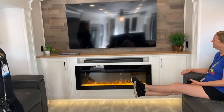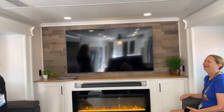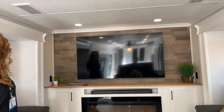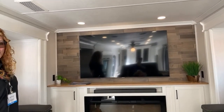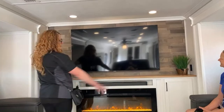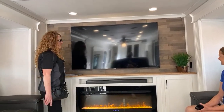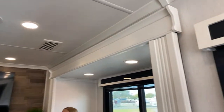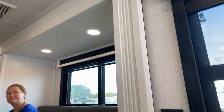And that looks to be 70. Is that a 70? Yes. That is a 70-inch TV, guys. Huge. There's even outlets on each side of the television, so anything extra you want to do up here. You've got crown molding in here. Nice fluted columns on the sides.